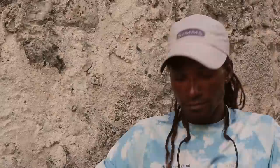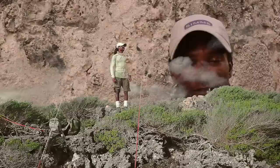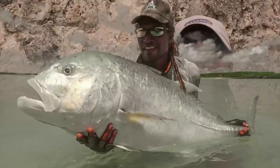Okay, my name is Ed Samson. I've been guiding for 15 years, and I guide on Alphonse, Astove, and Cosmoledo. My name is Cameron Musgrave. I've been guiding in the Seychelles probably around what's coming up to 6 years.